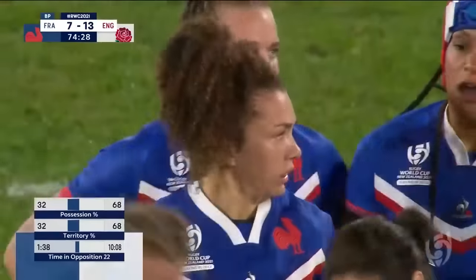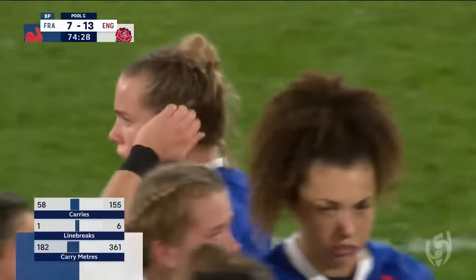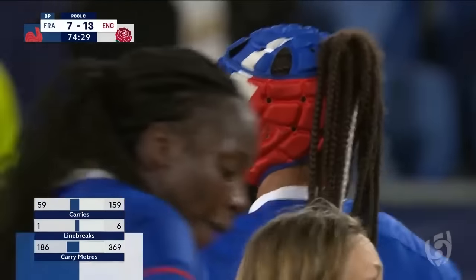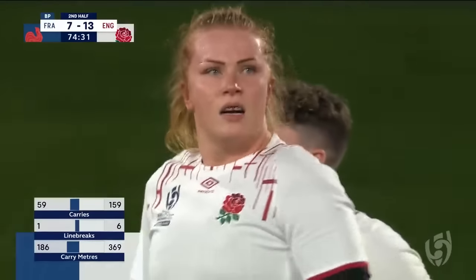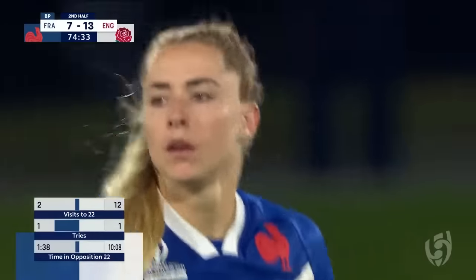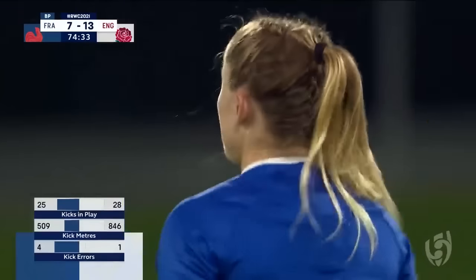Those stats have changed a little bit in the second period. Still way in advantage of England, but bit by bit France have got a bit of possession, bit of territory. And England not having it all their own way by any means at all.